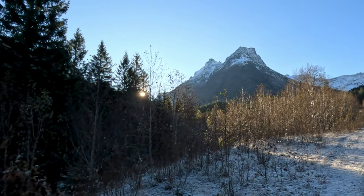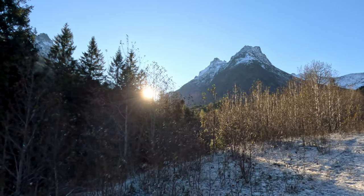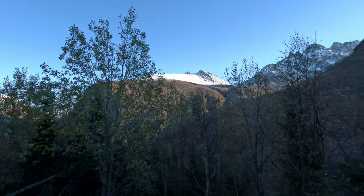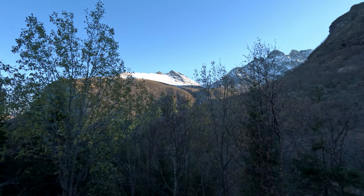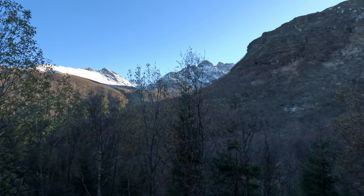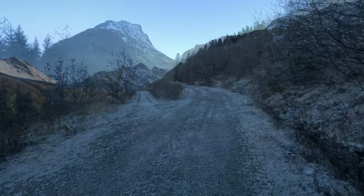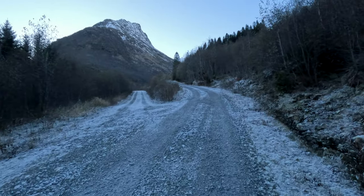Along the way, you will enjoy the views of the lush green valley and the majestic mountains that surround it. You will also pass by some small waterfalls and streams that add to the beauty of the landscape. You might even spot some sheep or cows grazing on the hillside in the summertime, as this area is still used for farming. The road splits a couple of places along the way.